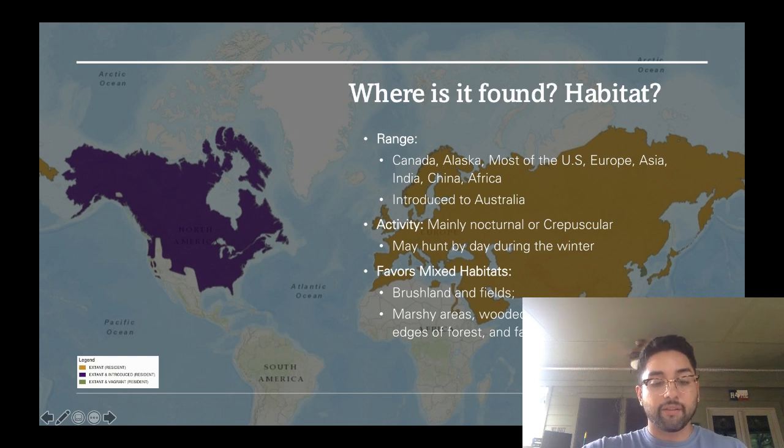Foxes have a vast range. They're found throughout mainland Canada, Alaska, and most of the US except for the southwestern deserts. Globally, they inhabit Europe, continental Asia, India, China, Japan, and North Africa. They were introduced to Australia in the 1850s for recreational hunting, primarily in Melbourne.